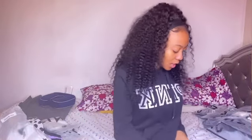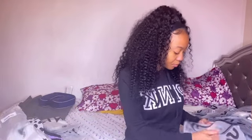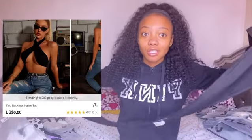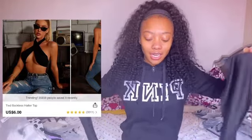Okay, the next outfit is, oh, hold on, let me see. Oh yeah, and I'm 5'2", yeah, I'm not that big. Again, this just is like a piece of cloth. This really looks like a piece of cloth. But again, it's gonna look cute when the video's inserted.